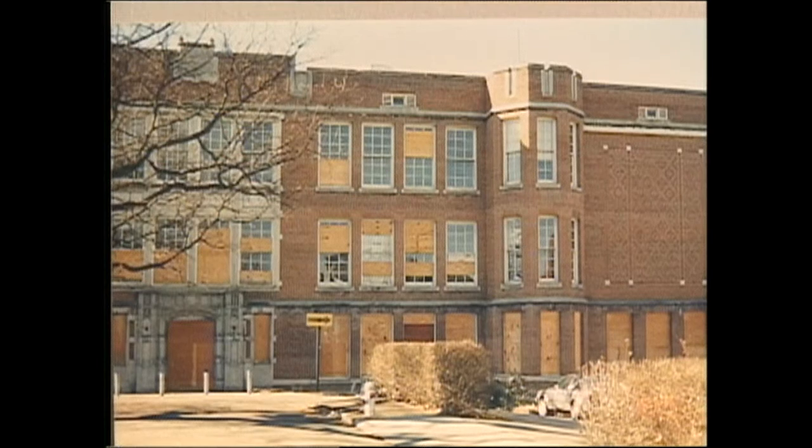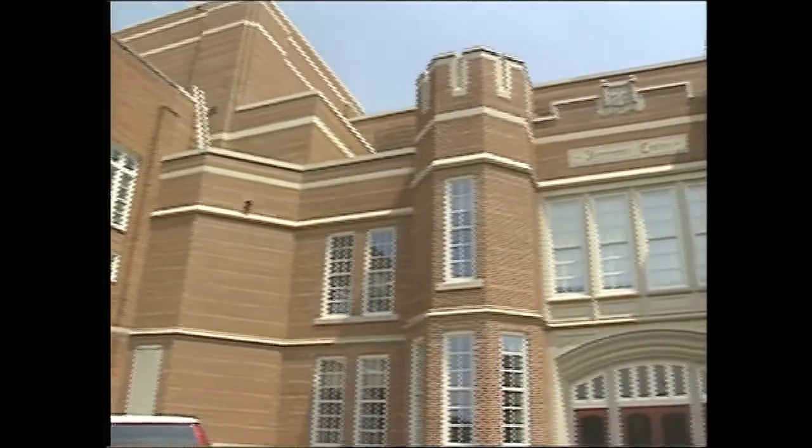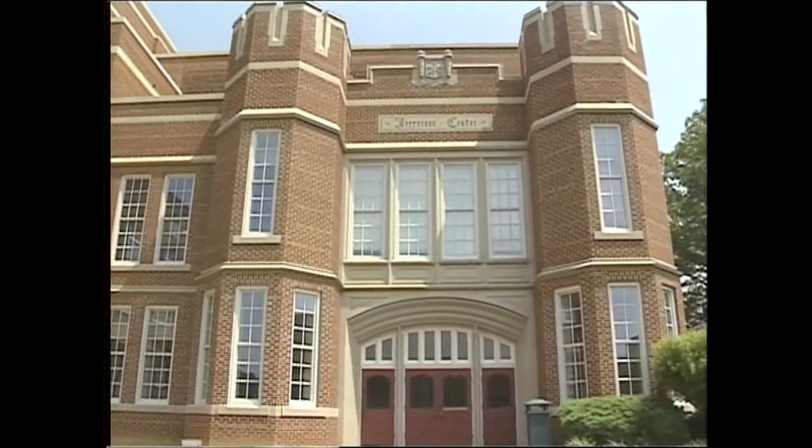So the groundbreaking for the renovation and reconstruction and restoration of Shaftman Performance Hall, formerly the auditorium of Jefferson High School, began in May 1999 and came to virtual completion in May 2001. $8.5 million and a lot of work have made the old Jefferson High new again as the Jefferson Center, which is home to several civic organizations and the Shaftman Performance Hall.